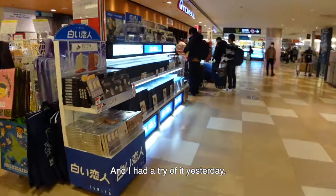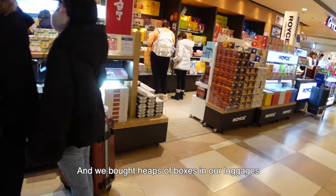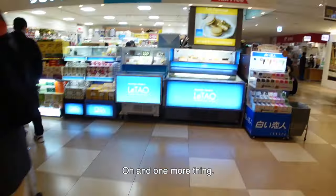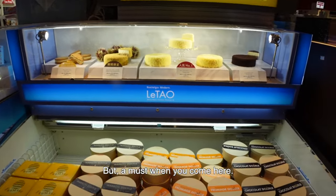And there's another one that you should get. I had a try of it yesterday and it was so good. We ended up buying a few more and we bought heaps of boxes in our luggages for family and friends. It's this biscuit right here. And I'll open it up in a second to show you what it looks like. Oh, and one more thing. The towel, I mentioned it in my other video already, but a must when you come here.